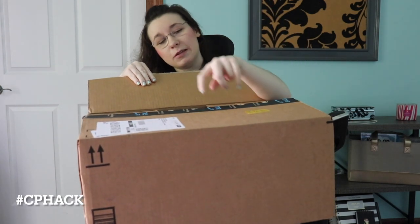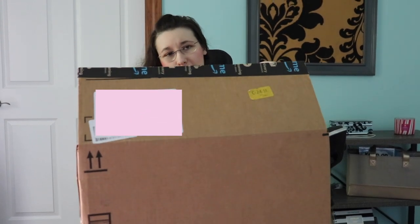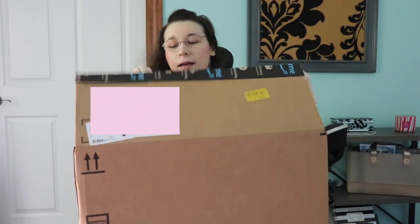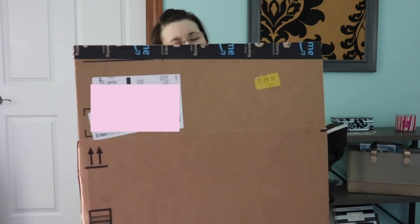That's a hack right there. If you guys have the tilted back feature in your wheelchair, it gives you more of a lap, so I would definitely use it if I were you.